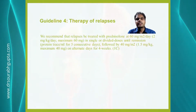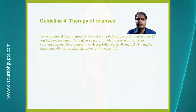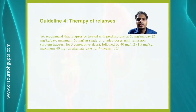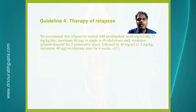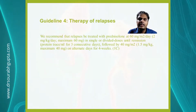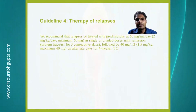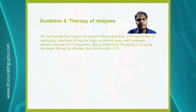If the patient has a relapse, the standard therapy is also not changed from the previous. One has to treat with full dose steroids of 60 mg per meter square till the patient reaches remission, that is 3 consecutive days of protein nil or trace, and then 4 weeks of alternate day therapy of 40 mg per meter square. There might be a decrease in the duration of alternate days to 2 weeks in future, but for now this is 4 weeks. So relapse treatment is as previous: full dose till remission, then 4 weeks alternate day.